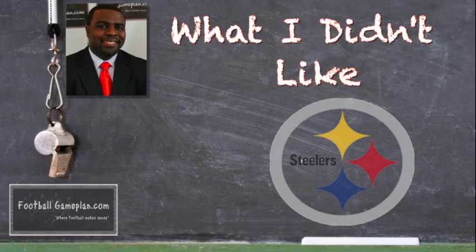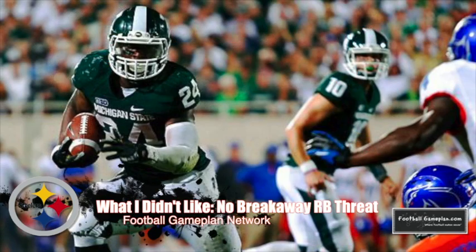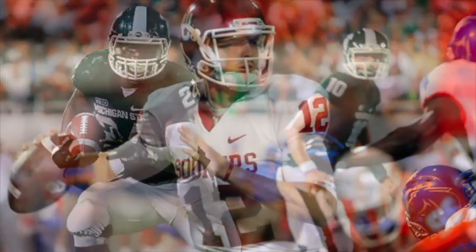Now, what I didn't like about the Steelers draft, I felt as though they got the same style of back in Le'Veon Bell. I like the player. I just don't like the fit for Pittsburgh. How many of these type of backs do you need on a team? They need a guy that's a breakaway threat that adds a different element to their offense.